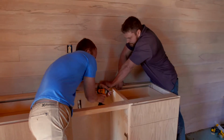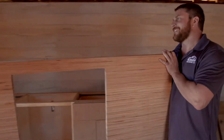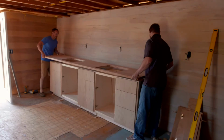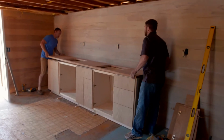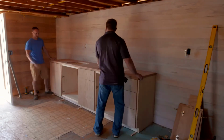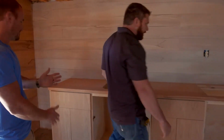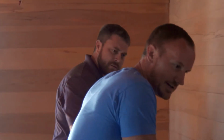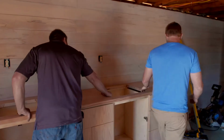Once we get the cabinets installed, we can bring in the countertop. Oh, it's heavy, isn't it? It's not light. What is this? This stuff is a laminated beech wood. It's called bubachi panels. It's a way that they can recycle their waste. It's better for the environment, and it makes a really strong countertop. It almost looks like a butcher block. Butcher, that's exactly.